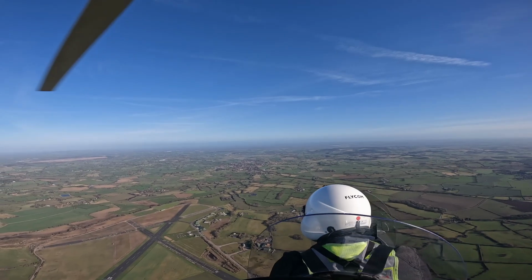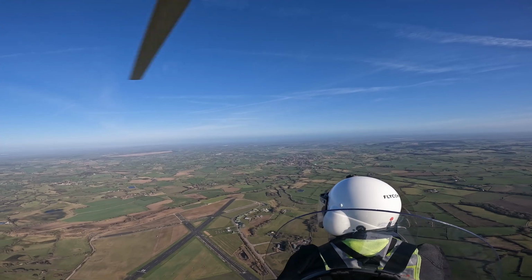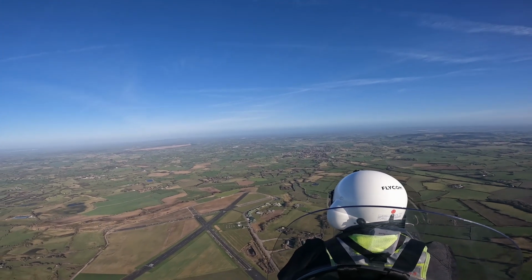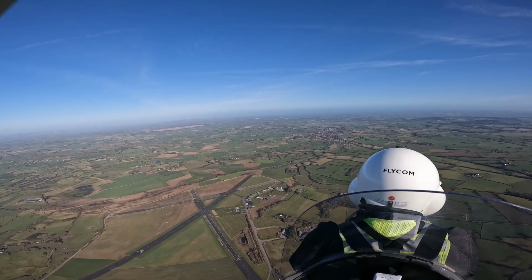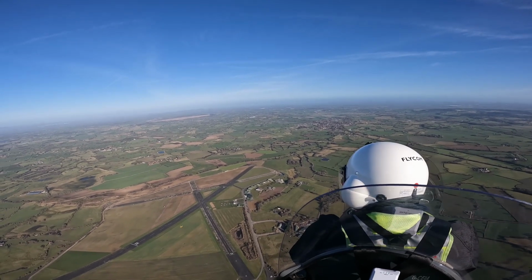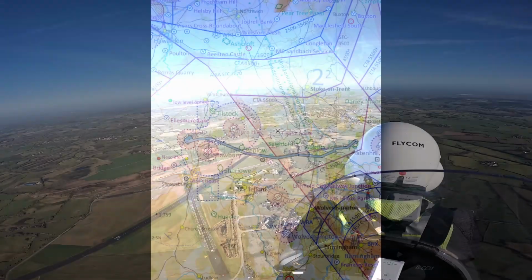Hello, you join me and Maddie in the overhead of Sleap airfield with the circuit traffic beneath us as we contact RAF Shawbury to facilitate a military aerodrome traffic zone crossing service. This is going to allow us to route direct to our destination, which is Abbots Bromley Farm strip.